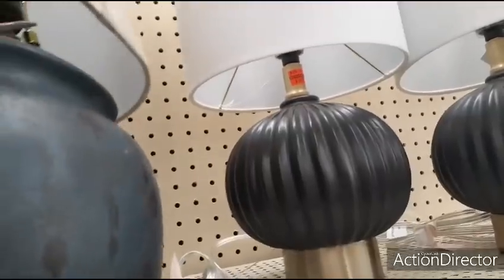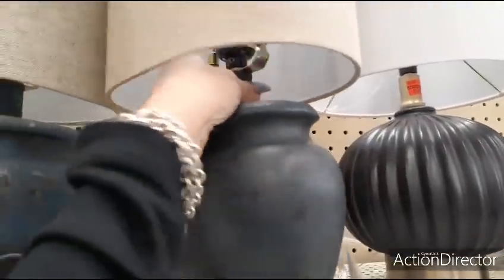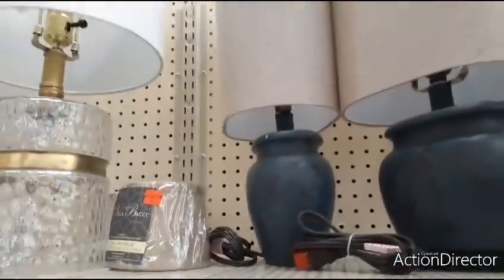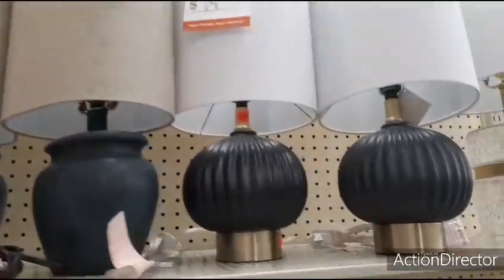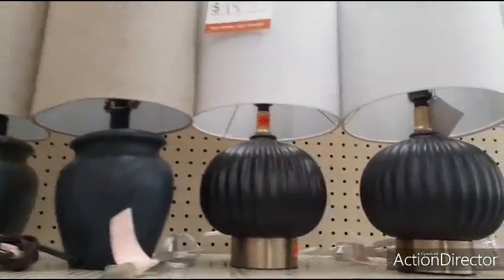See how much this one is. This one was $49.99. I'm not sure how much it is right now because I'm not seeing a price. But this clear one is adorable. So is the matte black. So, all right, I'm seeing those.